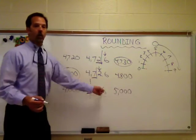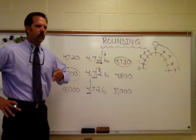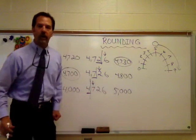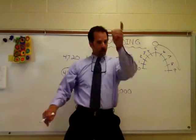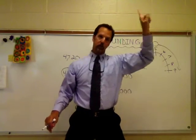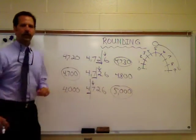I have to put my arrow above one of the numbers. Which number is going to get the arrow? Which one is right next to the line? The 7. Let's put it on our hill. The hill goes over. 5's above your head. 6, 7. It's going to go to the higher side. This would round to 5,000.